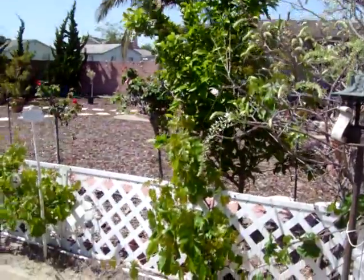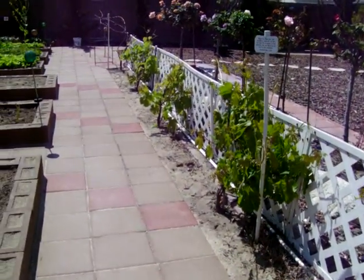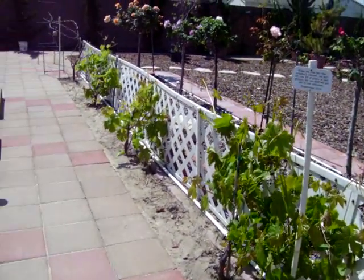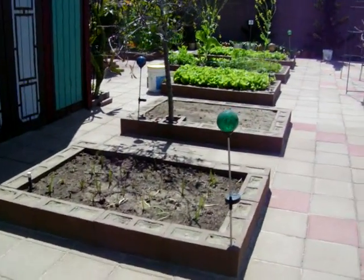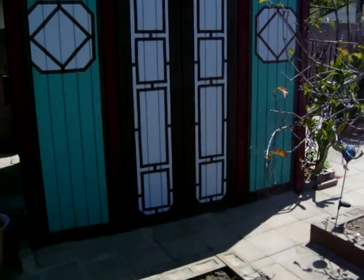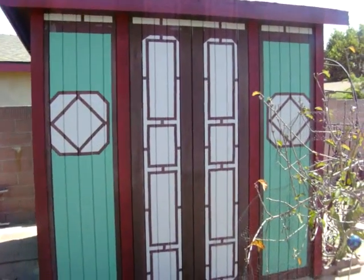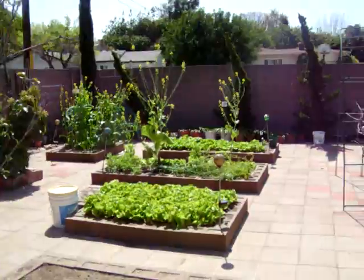But here's the grape vineyard here. I planted that 2-3 years ago, and we got just tons of grapes on here last year. A lot of grapes, and they tasted really good and sweet. Here's the garden here, raised garden bed. It's beautiful. And here's the shed. I just painted that last week. I tried to make it look painted like a Chinese tea house. That came out really well.